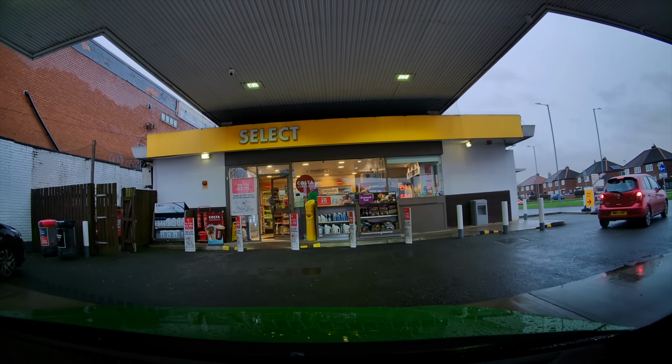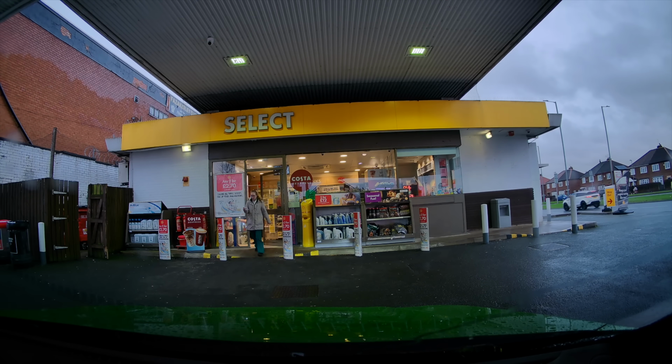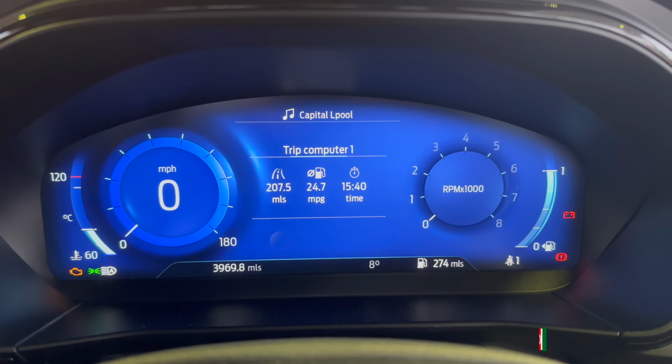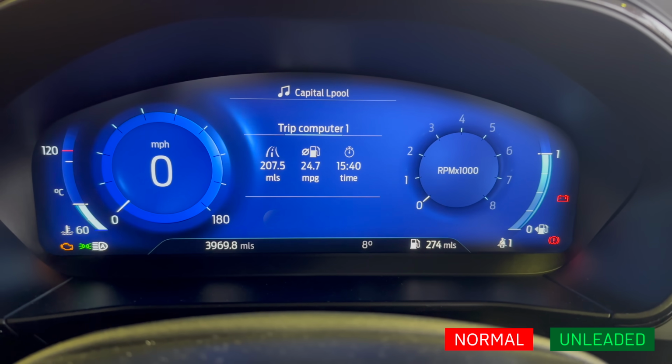It's about 18 pence a litre more expensive, and that's about 12.5% more than normal unleaded. But on my last round of fill up, I got 207.5 miles at 24.7 miles per gallon. Let's have a little look at what happens when we use V-Power for a tank. Let's see whether it is actually worth it.